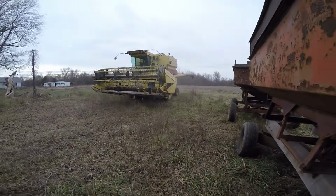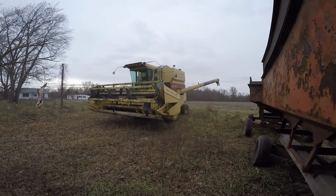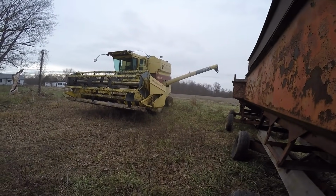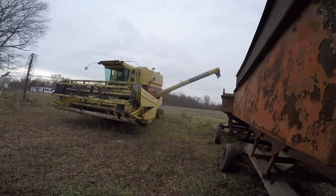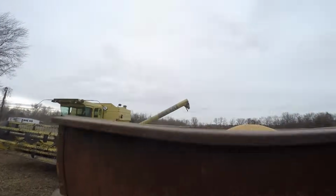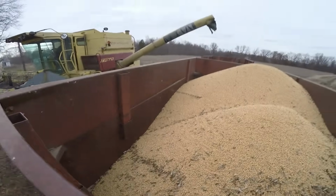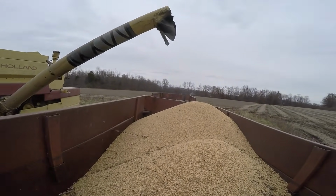Let's top off this load before we race home, I guess. Of course, it could be one of them dumb things where we get home and it doesn't rain, but better to be safe in the barn. A little bit of space here in this front corner. Yay, beans.